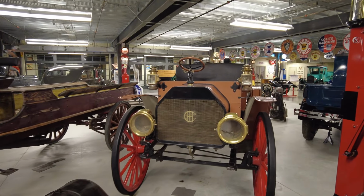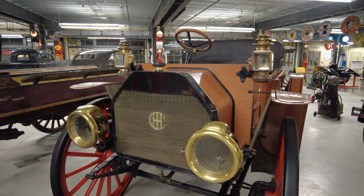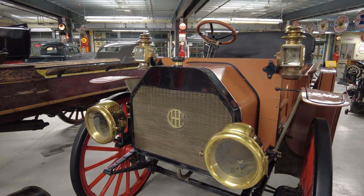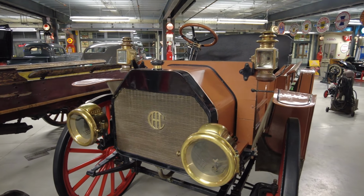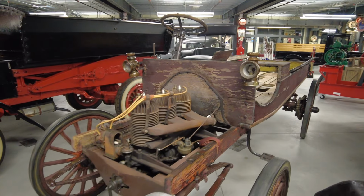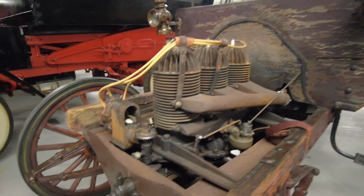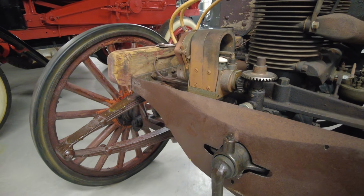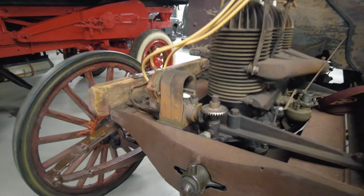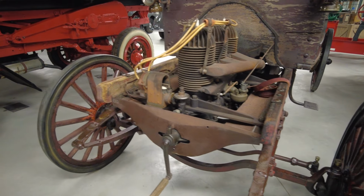1913 IHC auto wagon. America's foremost manufacturer of farm implements and agricultural machinery, International Harvester Company produced about 20,000 high-wheel motor vehicles from 1907 to 1916. Chase auto delivery wagon. Oh, you can see the starter. The hand-driven crank starter. That's so cool, man. That's so cool. The bevel gears there.